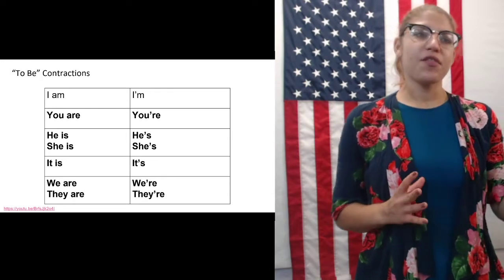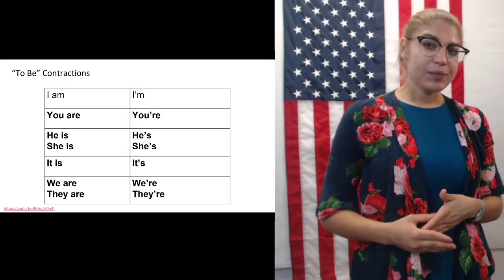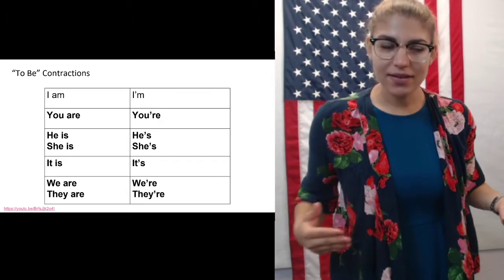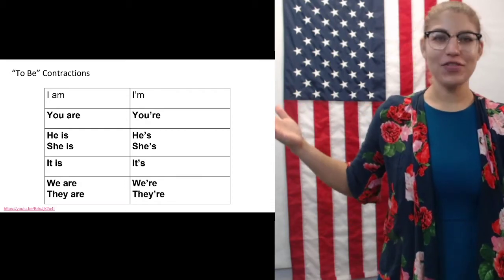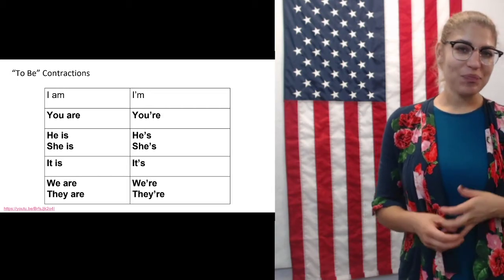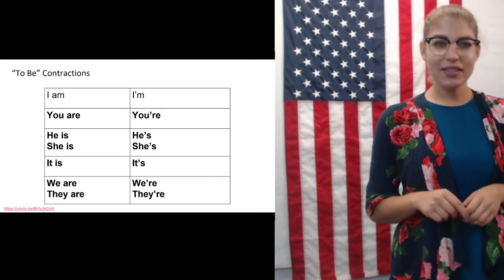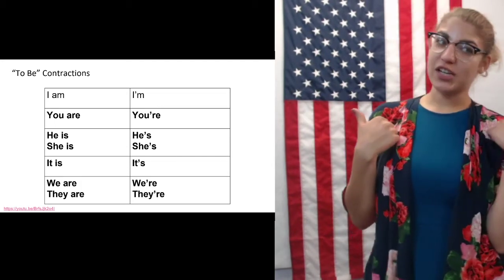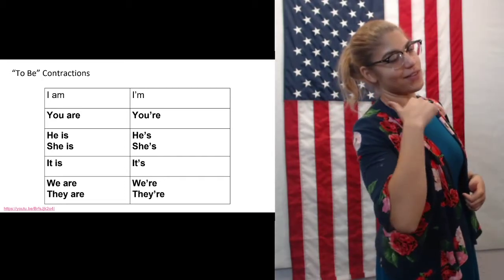It means that the form in the past is not ed. So, for example, be in the past is not bid, it's was or were, it depends on the conjugation. So, for example, who are we talking about? What is our subject? We have to the right our different subjects. I, you, he, she, it, we, they.